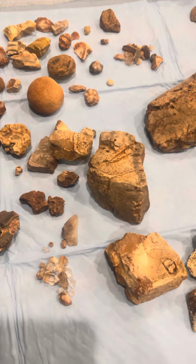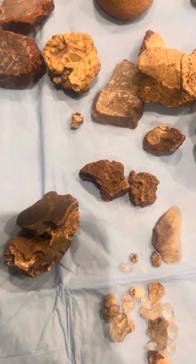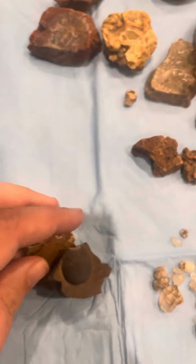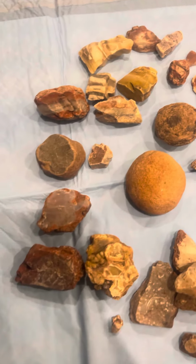Okay, forgive me, I'm going to go through this pretty quickly, but here are the little clear points from Diamond Point that I found this last trip. And some fossils. This is a really cool fossil. I have no idea what it is, but it's really neat. It's got a big dark thing on top. All kinds of little fossils and crystals.